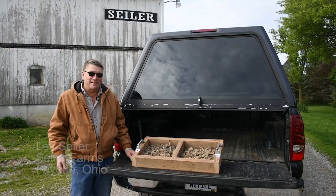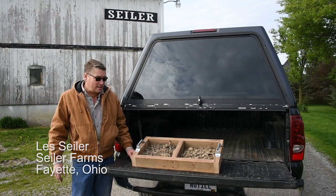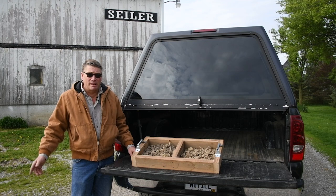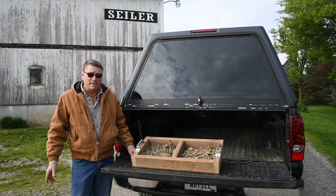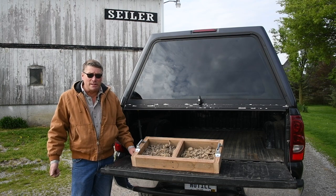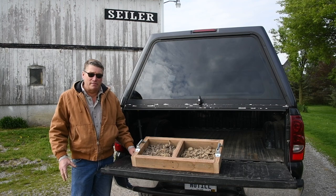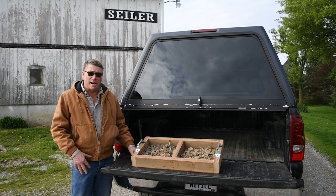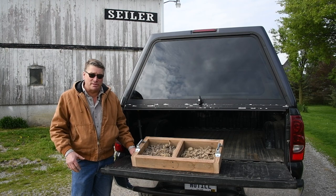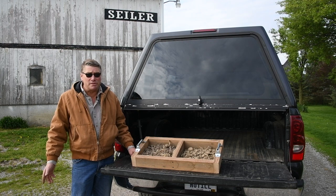I'm Les Seiler. We're in Northwest Ohio, Fulton County. I farm with my brother. We farm just about 1,700 acres: corn, soybeans, wheat, malt barley, alfalfa is our crops. And we've been incorporating cover crops for 10 years. And we were long-term no-till, we've got farms that have been no-tilled for 35 years.